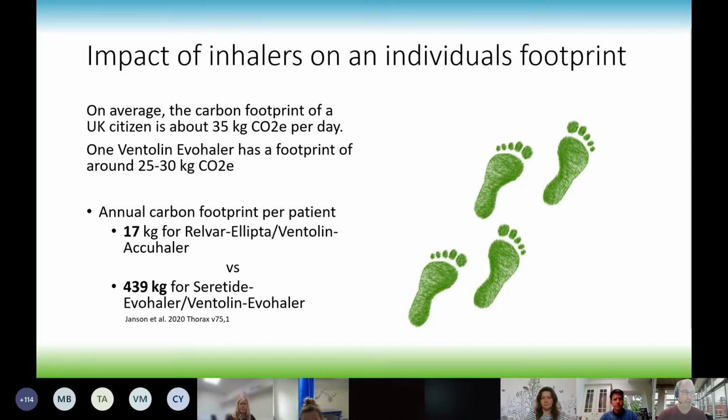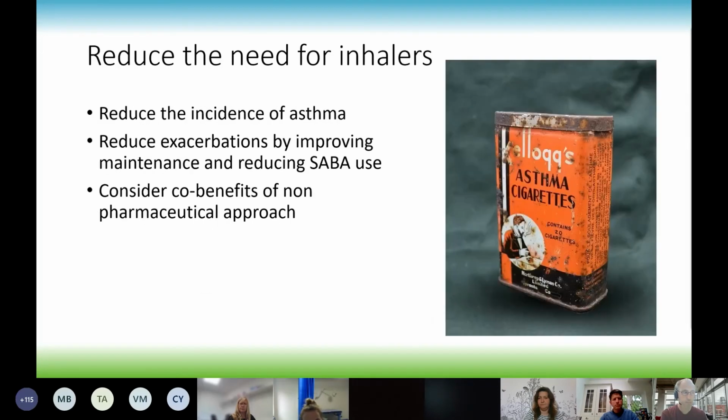Relvar and the Ventolin Accuhaler, we can get a total footprint of about 17 kilos per year. Conversely, if we use the metered dose equivalents, we're about half a ton. So the same drug, just being delivered in a different way, we can see the magnitude of difference between the two.